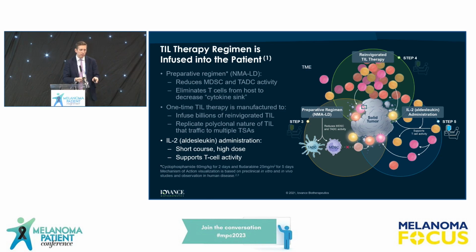And the final bit, and again, this conditioning word is really important because I think it explains it well, is that the chemotherapy can have an effect in the tumor, not killing melanoma, but killing some of the suppressive cells which will potentially shut down the activity or limit the activity of the TILs that we're going to give you into the vein. And so that's why you have chemotherapy.